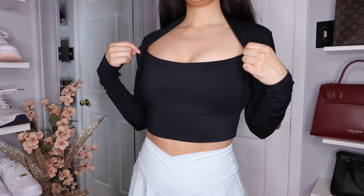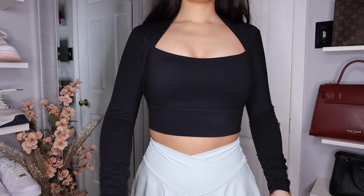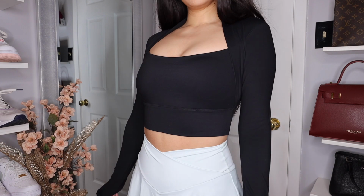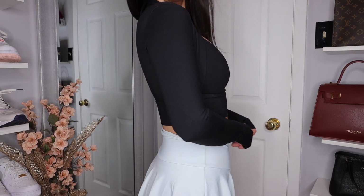I think this item is great for styling to go out also. Like, it doesn't even look like it's a workout top. I know it's supposed to be a workout top, but you can also wear it to run errands, go out, go to the movies. It's just so comfortable. This is their Cloudful long sleeve thumb hole cropped yoga sport top. I got it in extra small as mentioned, the black color, and it is $39.95 USD.